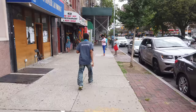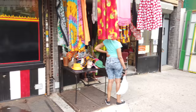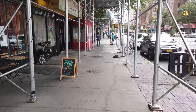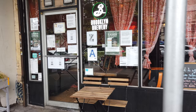This store seems to be fairly popular. D Hot Pot Restaurant and Roddy Shop. So a Caribbean restaurant. I'm sure the Caribbean food here is delicious. Especially roti. I'm a big fan of roti. One thing that's great about New York City is the availability of different food choices. Here's another place called Kulushkat. I think that's how you say it. Chinese takeout place.